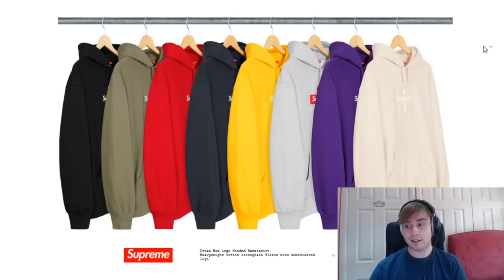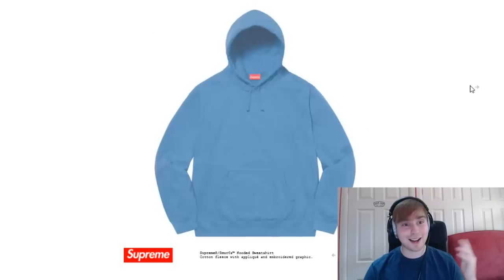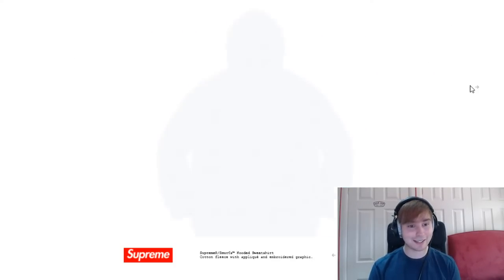So that's cream. I'd say a peachy cream colorway. It's a mix, but I'll take it at the end of the day if I can. Or I'd take a grey. I'd love a grey because I haven't got any grey from Supreme like that. But the Smurfs hoodie, please be a big logo on the back.